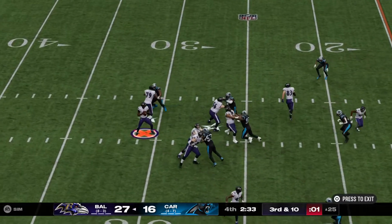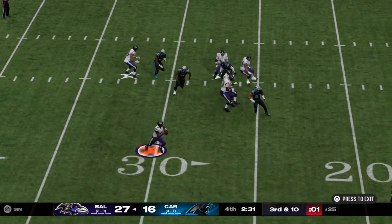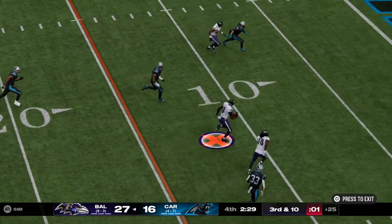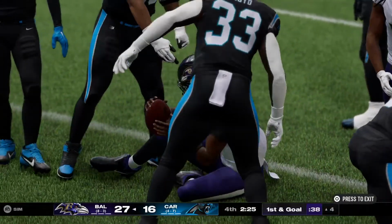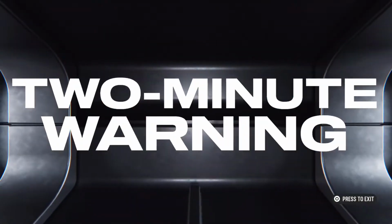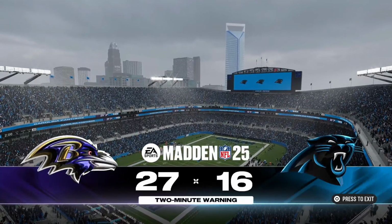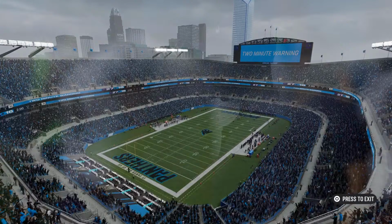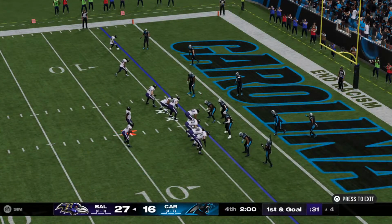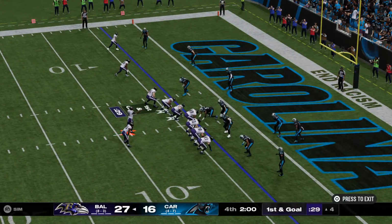From the gun, it's Jackson. Eluding the pressure right. And they do get him down, but not before he's able to slip it inside the 5-yard line. Lamar Jackson, such a threat with those legs, able to improvise and get the first. A good chance now to put this game on ice. This is 1st and goal.